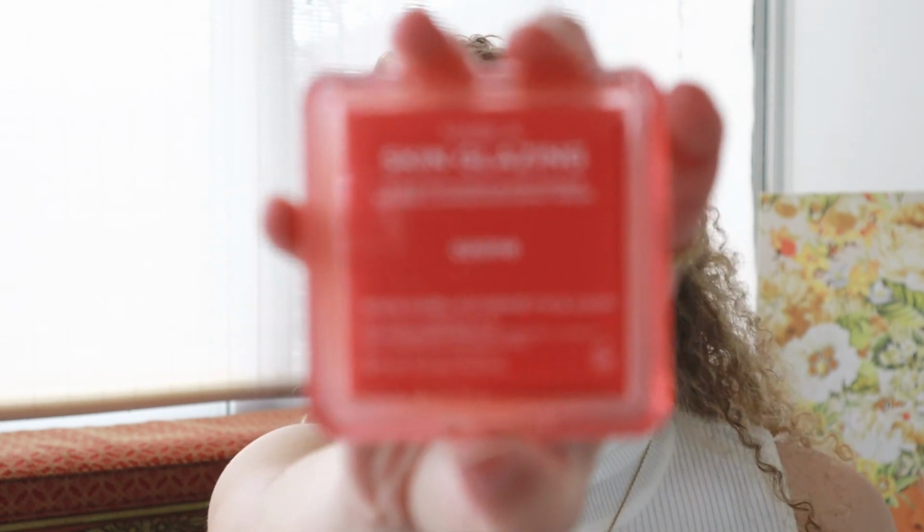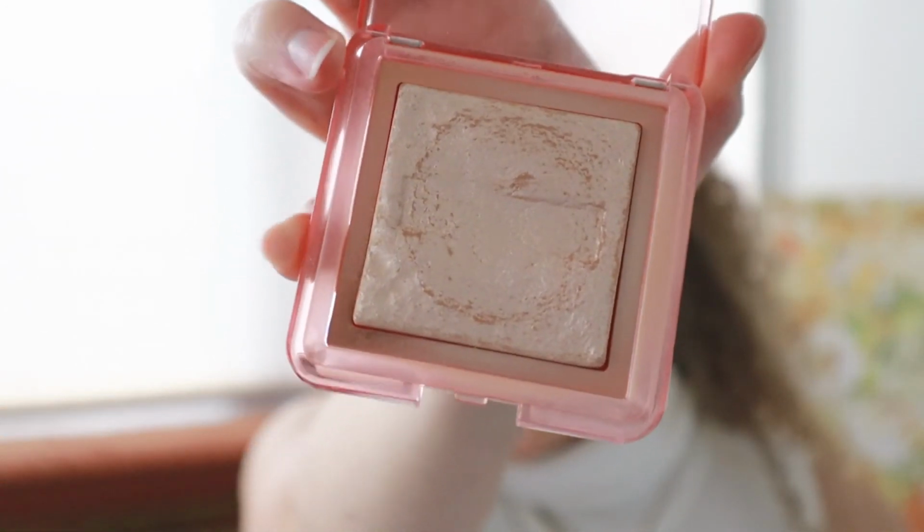The final underrated product is the Nabla Skin Glazing Powder. I have mine in the shade Ozone, and I use it as a highlighter. It just makes your face look so freaking glowy and just seamless. It doesn't emphasize texture as much as a lot of highlighters do. And I think that the Nabla brand is not available in a lot of places. I think you can buy it on Ulta now.